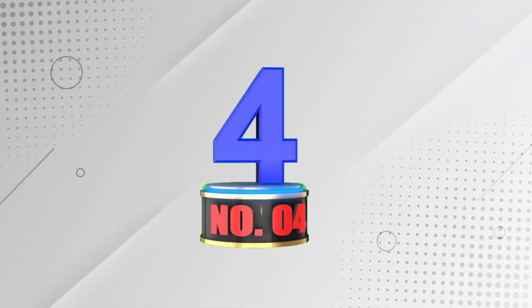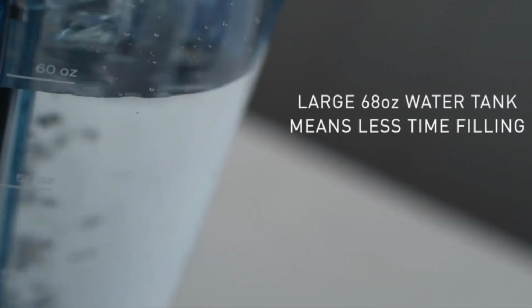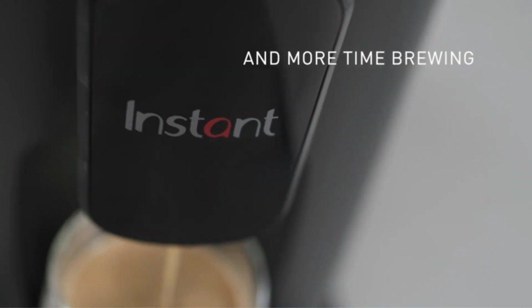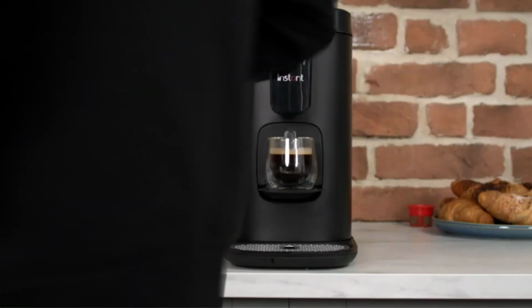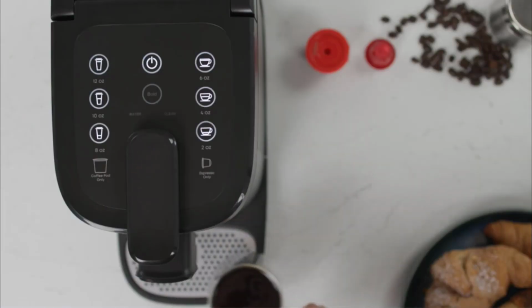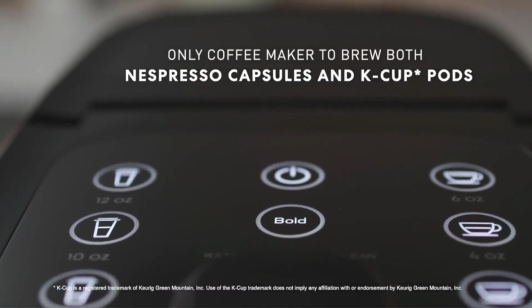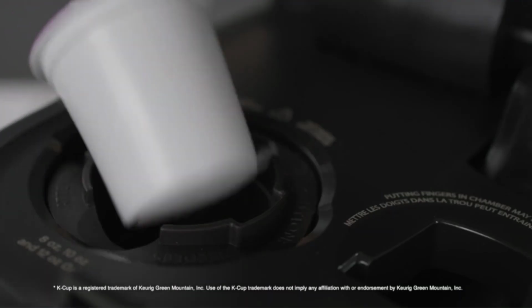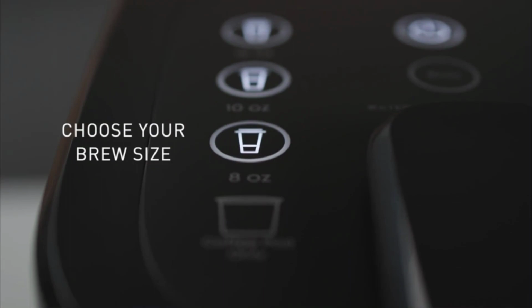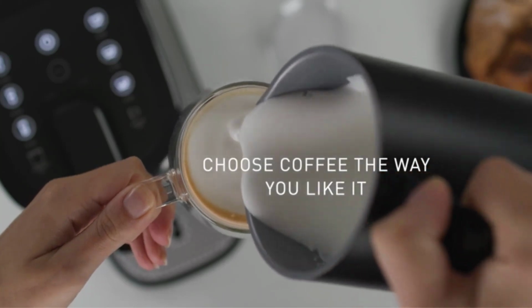Number 4. Instant Pot Pod 3-in-1 Espresso K-Cup Pod and Ground Coffee Maker. The Instant Pot Pod is a versatile 3-in-1 coffee maker that can brew espresso, K-Cup pods, and ground coffee with ease. Its reusable coffee pod allows for the use of your favorite ground coffee, and with brew sizes ranging from 2 to 12 Oz, you can customize your coffee to your liking. The 68 Oz reservoir makes it perfect for families or offices, and the dual temperature control ensures that your coffee is always at the perfect temperature. Plus, its sleek design will look great on any countertop. Say goodbye to the hassle of multiple coffee makers and hello to the convenience of the Instant Pot Pod.